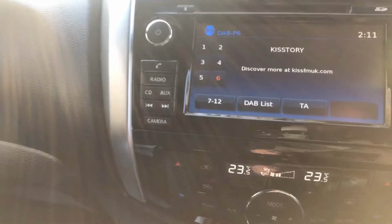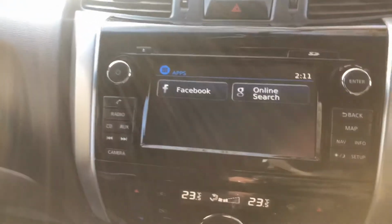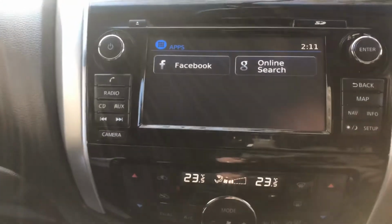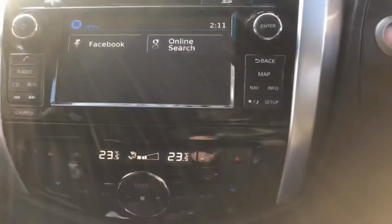There's other things you can do. You go into my apps and you can have Facebook, you can do Google search and stuff once your phone's attached to that. Obviously it has got Bluetooth, voice command and voice control. It's also got Bluetooth phone control.